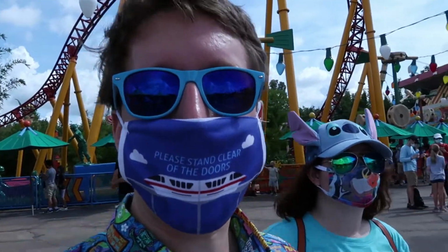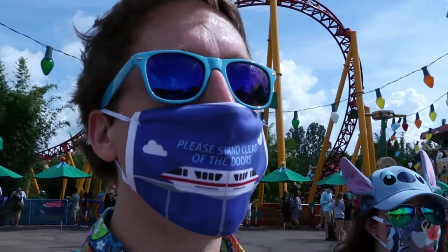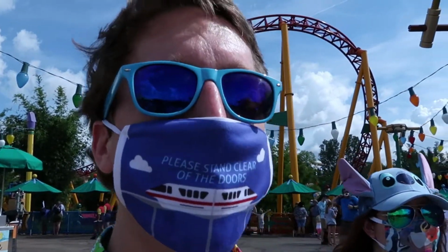By the way, Slinky Dog Dash ended up only being like a 25-minute line, even though it said 40. So kind of always think that they're overestimating how long it's going to be.